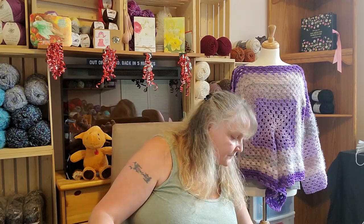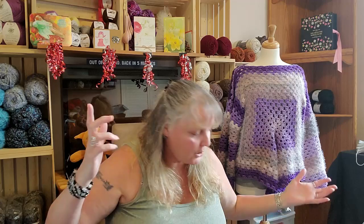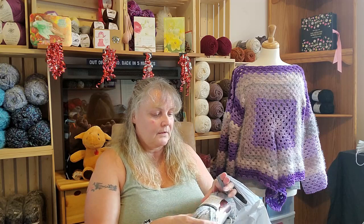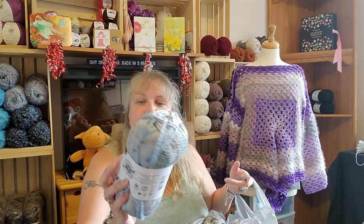I went to Michael's today, shocker, because I just wanted to. I was actually going there for some beads because I wanted to make some more stitch markers. Just so you know, I make stitch markers. They're on my Etsy page. The link is down below. And I happened to notice that they had a good sale on Charisma. It was $3.99 here. So I grabbed a bunch.